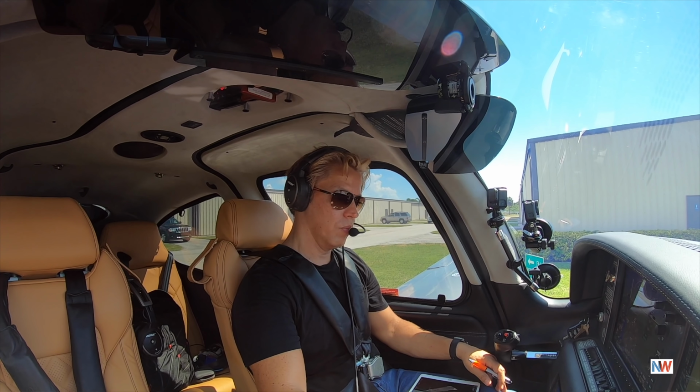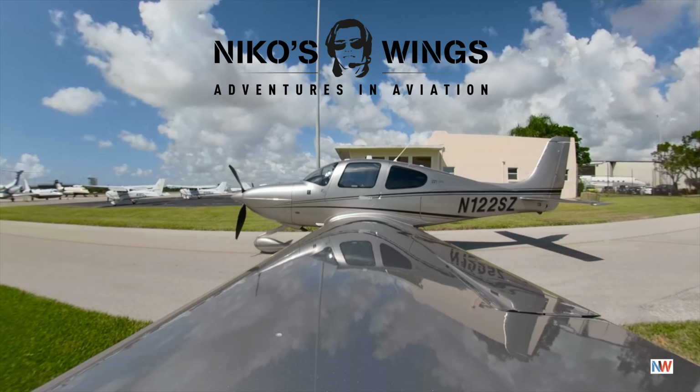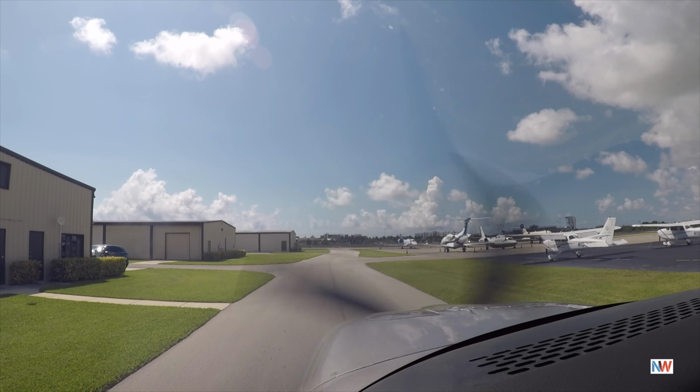Alright, let's pick up the 8 into Boca. Boca Raton, 8 information Delta issue at 1347 Zulu. Wind 120 at 6, visibility 8 miles. Sky condition scattered 2500. Temperature 32, dew point 24, altimeter 3004.